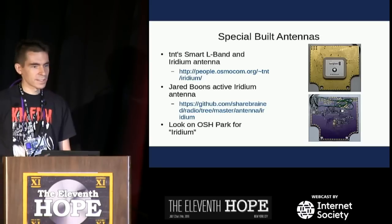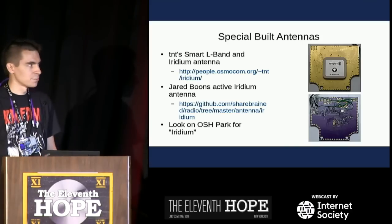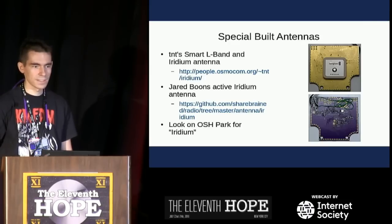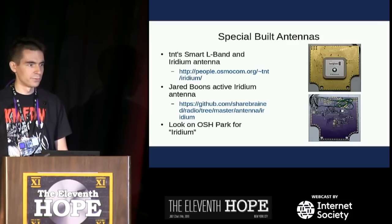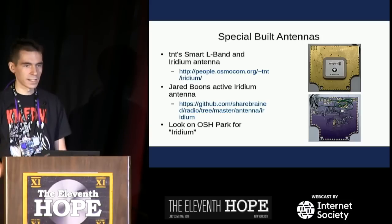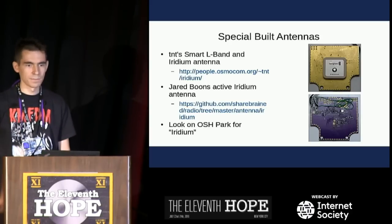There are also specially built antennas for Iridium. Our work on Iridium has sparked some interest in the community. There are at least two projects we know of for specialized Iridium antennas. There's TNT's antenna. It's an active L-band antenna, but it can also switch in an Iridium filter, so you can have very good reception. We have that in Munich, and it's the best we have so far. Also, Jared Boone has an active antenna. We haven't tested that one yet, but it should work. Both of them are on OSH Park, so if you want to order some PCBs, just go on OSH Park, type in Iridium, and you will find the project.